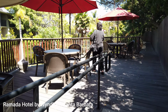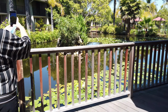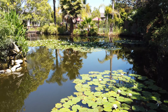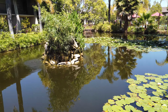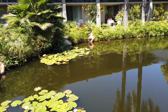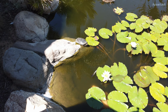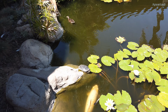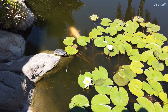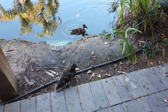Here we arrive at Ramada Hotel by Wyndham in Santa Barbara, and this is the scenery behind our hotel, which is a little lake, and it has a lot of fish, ducks, and some turtles, and there is also a pellet that you can feed the duck with your own hand, and my husband is going to show you that he's feeding the duck. So this hotel is about 6 miles from the downtown of Santa Barbara, and it costs around $96. Usually if you are staying at downtown Santa Barbara, especially near the beaches, the hotel starts at $200 to $250 per night. So we are trying to save some money here.